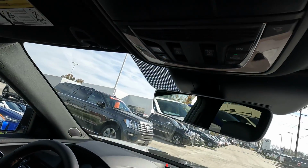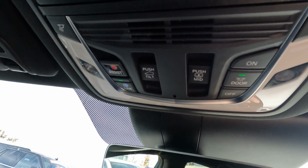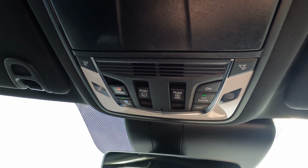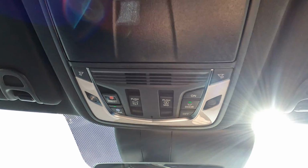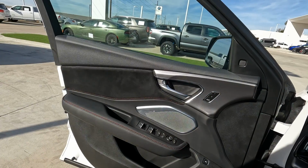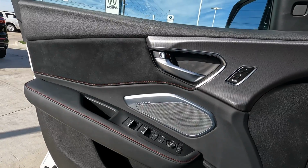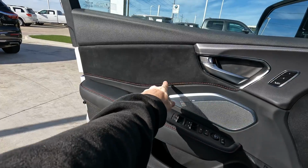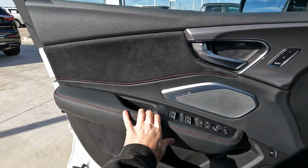And a quick look at the upper console right here. The sunglass holder is built in, as well as the controls that you would expect to see here for controlling the shade and the sunroof. The sunroof does tilt and slide open. And again, taking advantage of the sunlight, you can see some of the red contrast that we have here. Really nice look, the contrast stitching here. When everything is in just the right light, you can see it really well.